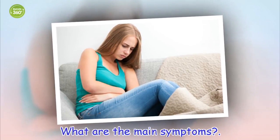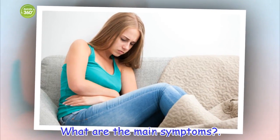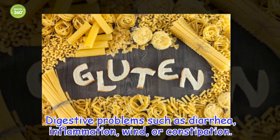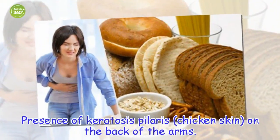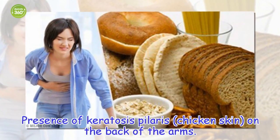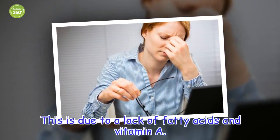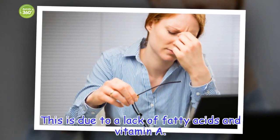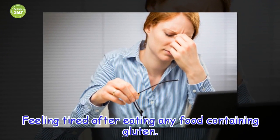What are the main symptoms? Digestive problems such as diarrhea, inflammation, wind, or constipation. Presence of keratosis pilaris, chicken skin, on the back of the arms. This is due to a lack of fatty acids and vitamin A. Feeling tired after eating any food containing gluten.